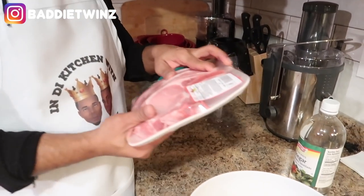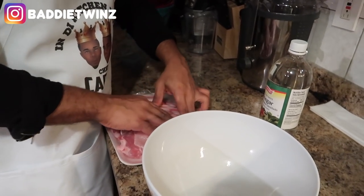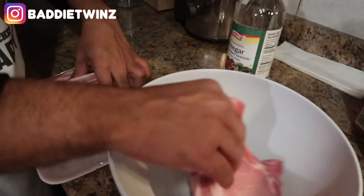Now we're gonna head into prepping. We're gonna wash our meat, cut up whatever we need to cut up, and cook this meal because we are hungry. Okay, let's go. First things first, guys, we're gonna prep our pork chops. We're gonna remove them from the package, add them to a container, and wash them.